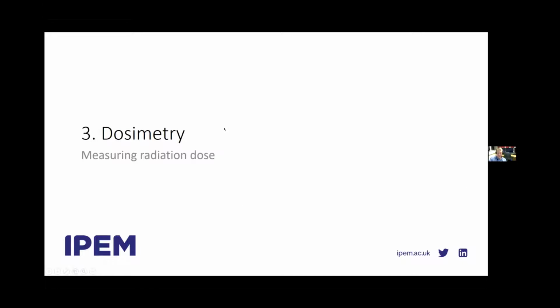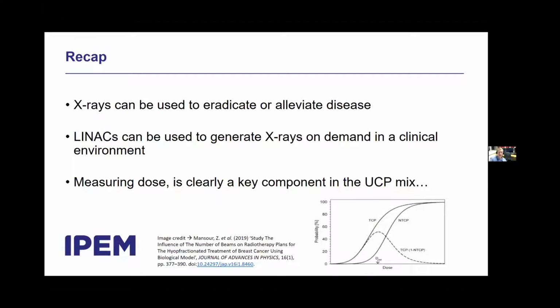The next topic, I told you we're going to have to move quickly here because there's not a lot of time. We've got to cover an awful lot of ground, is dosimetry, which is measuring radiation dose. We've already discussed the fact that x-rays can be used to eradicate or alleviate disease. And we've talked about how LINACs can be used to generate x-rays on demand in a clinical environment. Measuring dose is clearly a key component of the uncomplicated control probability mix, right? We need to know what this parameter is and we need to know it well. And that's well within the remit of physics.